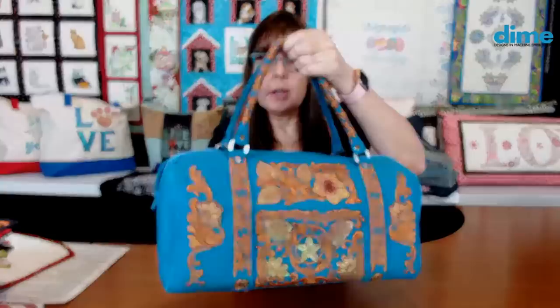What I would do, okay, I made this one. I made it up. I did not write a pattern for it, because there are, like I said, a bajillion patterns that you can get. And what I would get is a barrel bag. That's the shape, a barrel bag pattern. And it has the Mylar Western Flourish collection on it.